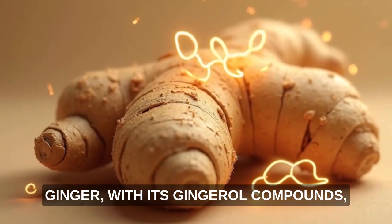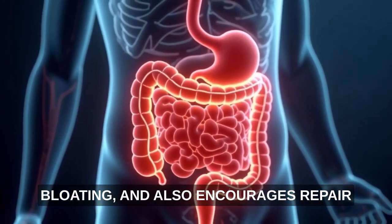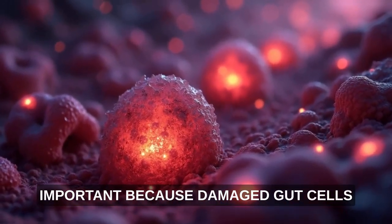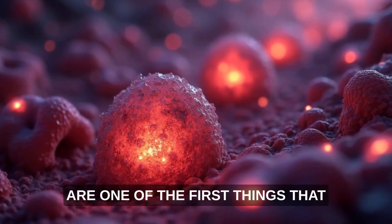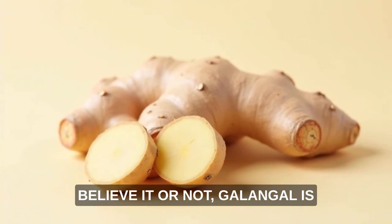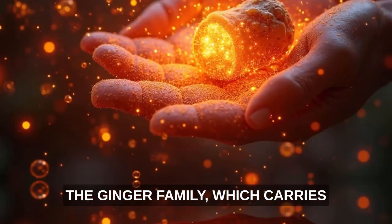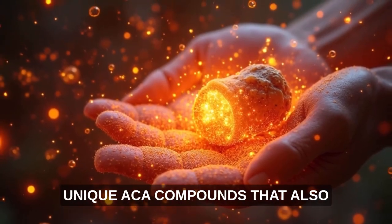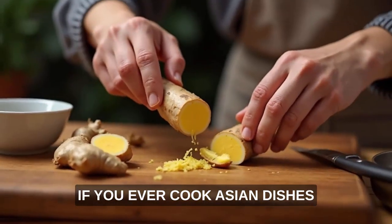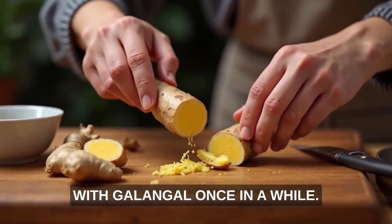Ginger with its gingerol compounds can improve digestion, reduce bloating, and also encourages repair of the gut lining, which is very important because damaged gut cells are one of the first things that autophagy recycles, believe it or not. Galangal is also a lesser-known root from the ginger family, which carries unique ACA compounds that also push your body into repair. If you ever cook Asian dishes at home, try swapping ginger with galangal once in a while.